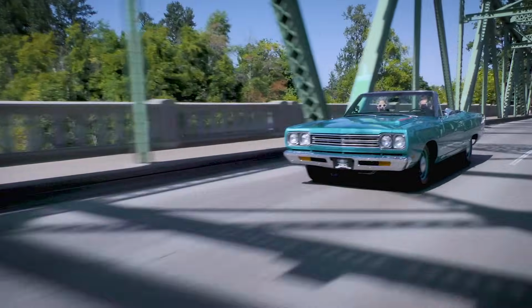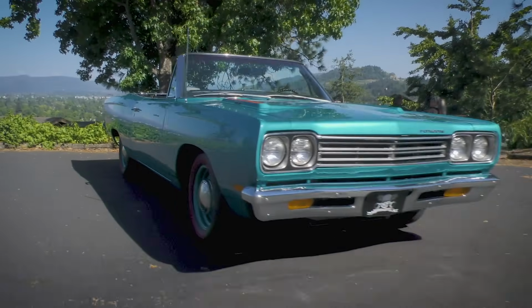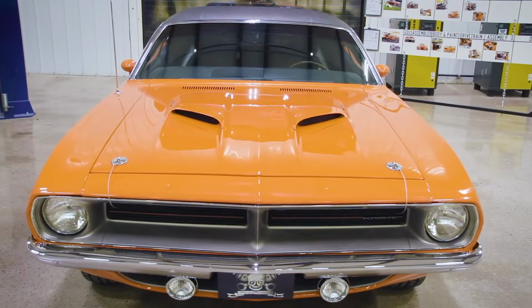We had our 69 Hemi Roadrunner turquoise, one of 8 that was ever made, the only one in that color. We had Mark and Elena's 1970 Cuda, 383 automatic. First one out. That was the first car that got out. I think that was the first episode we filmed over here at the shop. We had Bob Moore's 73 40 car, the one that got sabotaged.